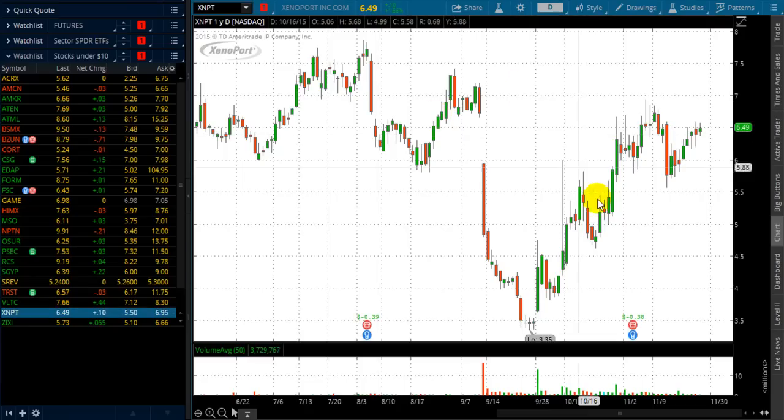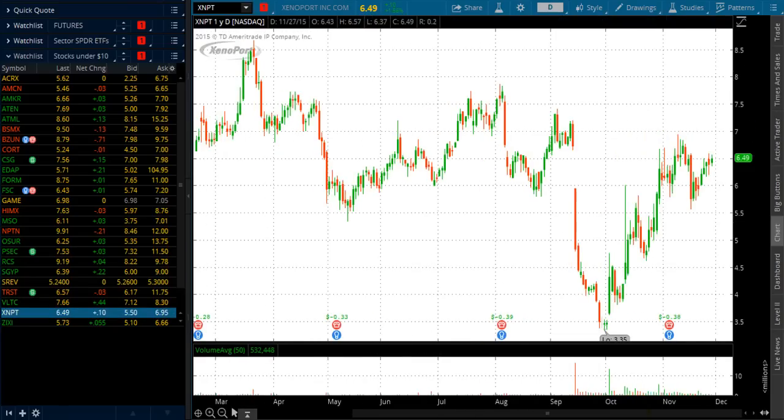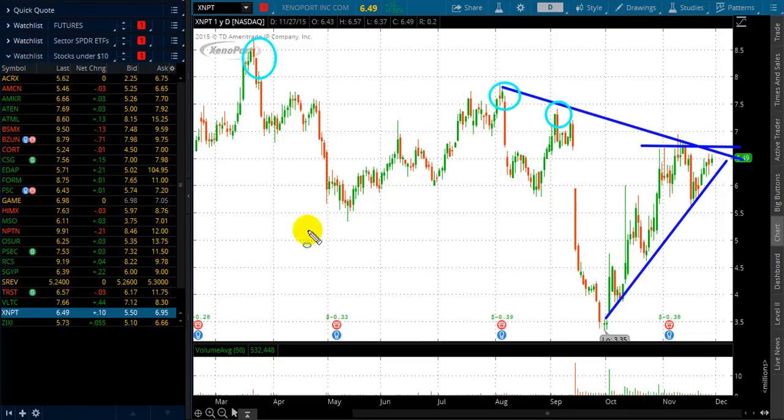XNPT is another interesting one. This trend line break, right? Trend line break, and you have a nice uptrend on here. So watch this break around this area. You have resistance here, then you have resistance all the way at the top. So you got a lot of room on there too.